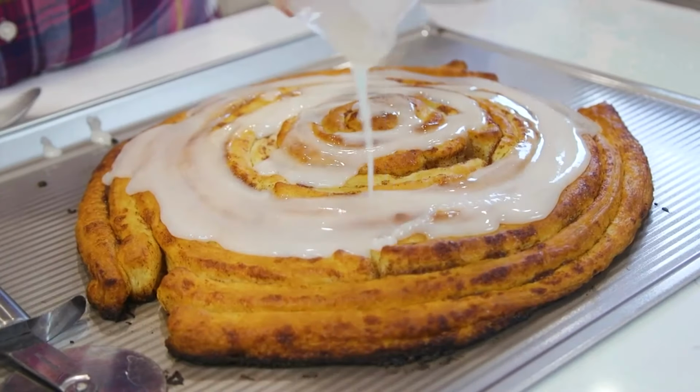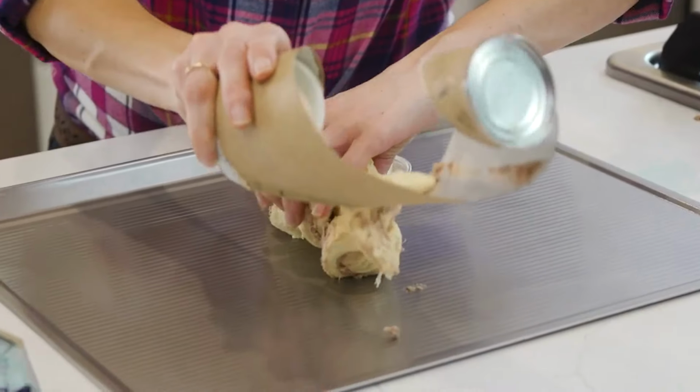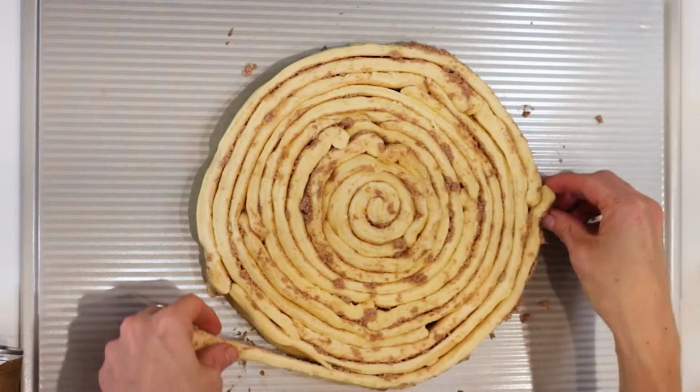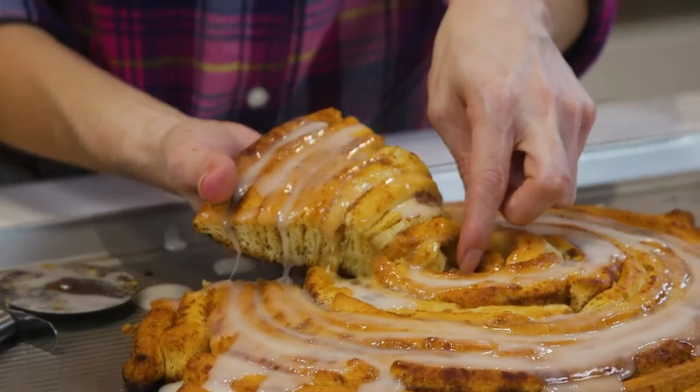Now, my kids love this giant cinnamon roll, and you will too, since you can easily make it with store-bought cinnamon roll dough. You simply roll it up into a giant circle, bake it, drizzle the glaze right over the top, and slice it up.